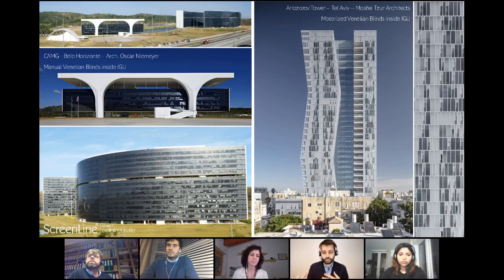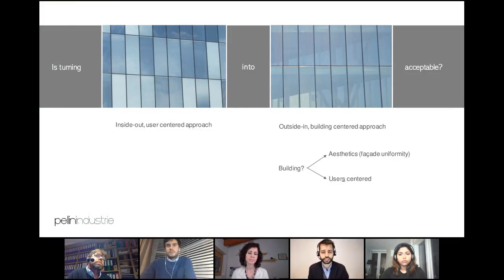So, looking at what people want in terms of the image that a facade generates when people have control of the shading, and looking at it when a computer or an automation has control of the shading, this raises a question: is turning the patchwork into a uniform facade acceptable? Those are two pictures of the same facade, just two different moments. Of course, the patchwork is by itself user-centered, and this is the so-called inside-out approach. And on the other side, it's building-centered, the outside-in.